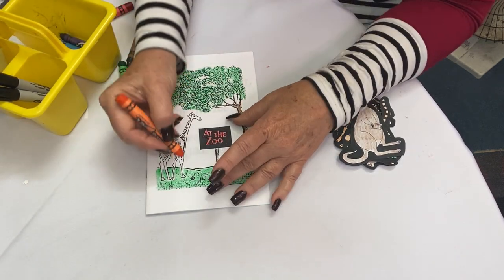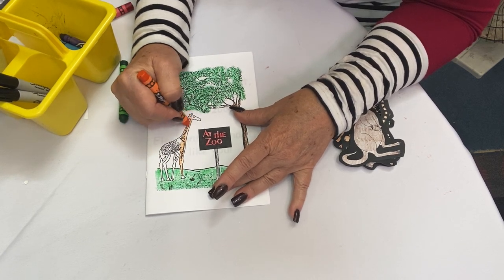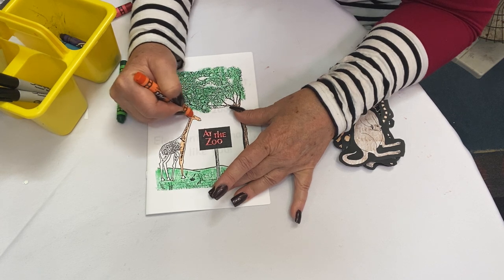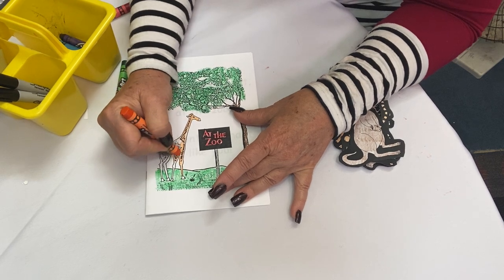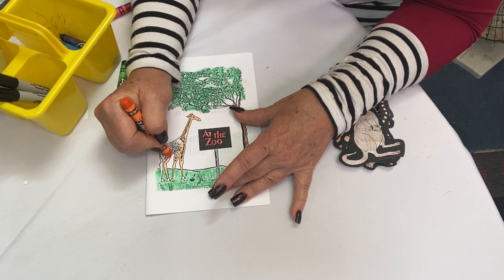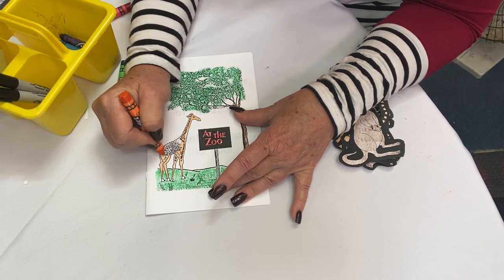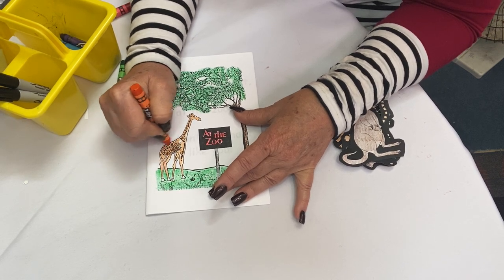And I'm going to do orange, because I think giraffes are yellow or orange, and you can decide whether you want to do yellow or orange. And you can try to stay in the lines. Sometimes it's really tricky to color really thin little things like that with these big fat crayons. You have to be so careful.